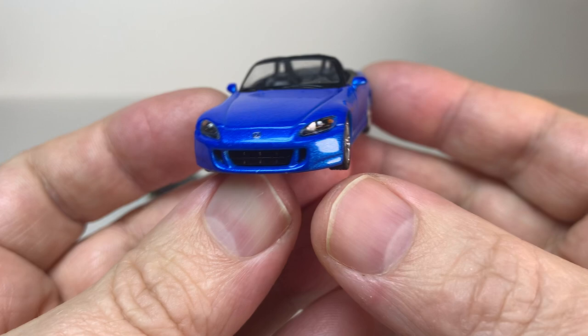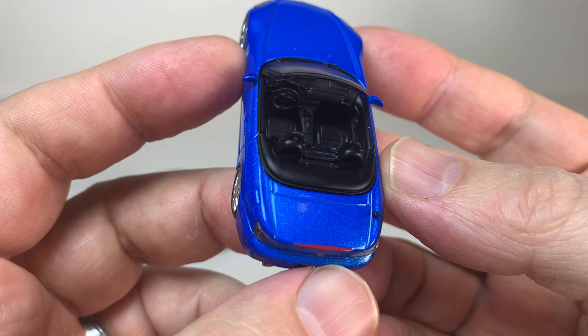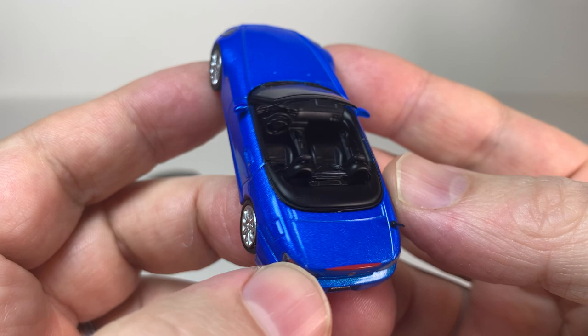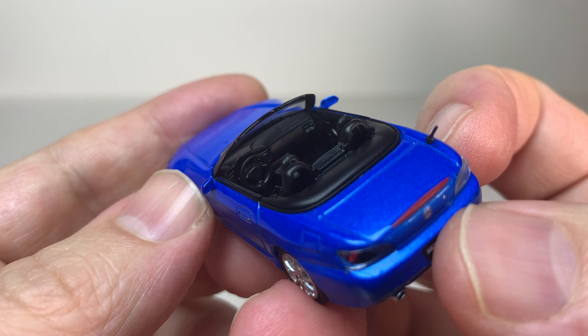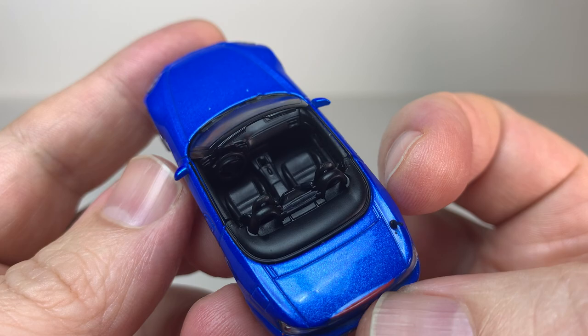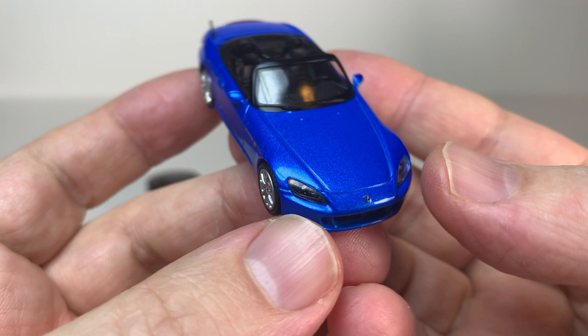You get a little antenna there that's rubberized, and then the interior is all black. And this is, I think, the weakness on this particular casting, and maybe a little bit of a weakness for MiniGT overall doing these convertibles: they don't add any additional detail. It's well molded and the interior is very nice, but there's no additional painted detail to give it some contrast. I think that's what you have to give up to get the price point that MiniGT sells for, so that's probably a perfectly acceptable trade-off. Overall, this is a very nice release as well.